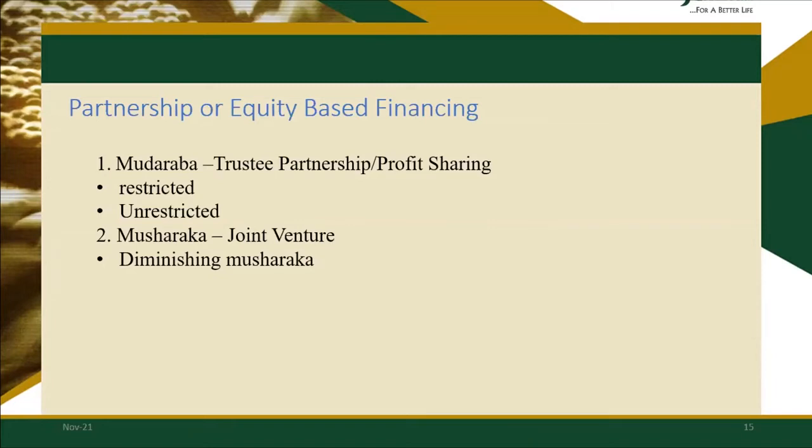Then we have the unrestricted. From the name, what that means is we agree, okay, take this 10 million. I know you are an expert. Possibly you want to go and do cocoa farming, but you have the leverage to divert to do other things, because I have confidence in your entrepreneurial skills.